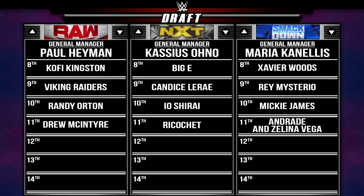The 11th pick from SmackDown is Andrade and Zelina Vega. Huge pickup by Maria Kanellis. Speaking of huge pickup, the A-lister, The Miz, has joined Monday Night Raw. And with the 12th pick for NXT, they take Ember Moon. That's a very, very big pickup by NXT for that women's division.